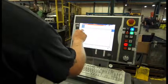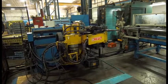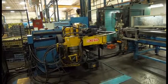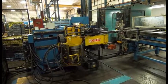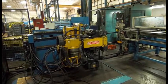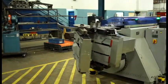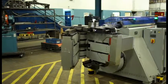Bending for wire and tube is state-of-the-art. 5 Wafios wire benders are in use, including one BT 3.4 dual head bender, the first of its kind in North America. Wire diameters from 2 to 6.5 millimeters up to 2,000 millimeters in length can be processed.